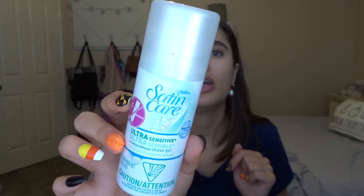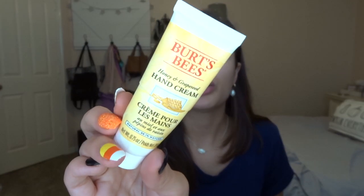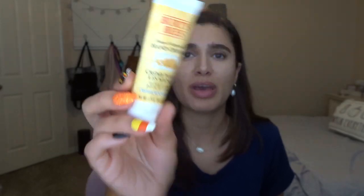And then I finished off a mini Gillette Satin Care shave gel. Nothing crazy. I also finished off the Burt's Bees Honey and Grape Seed Hand Cream. This was really good and moisturizing. It left kind of an odd film on my hands though, so I probably won't repurchase it, but it smelled like honey. It was really good.